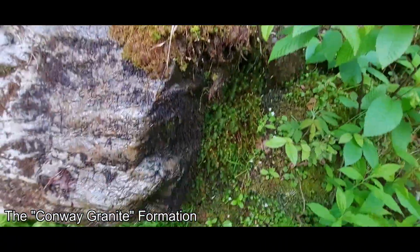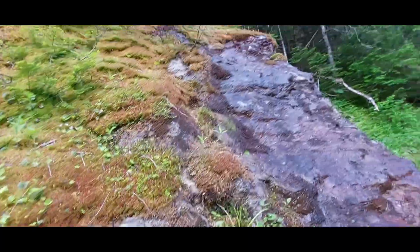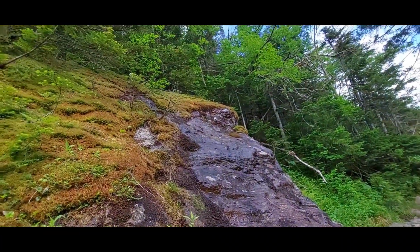It's tiny little mossy violets. Take a picture of those and we'll keep going. We're making good time so far.